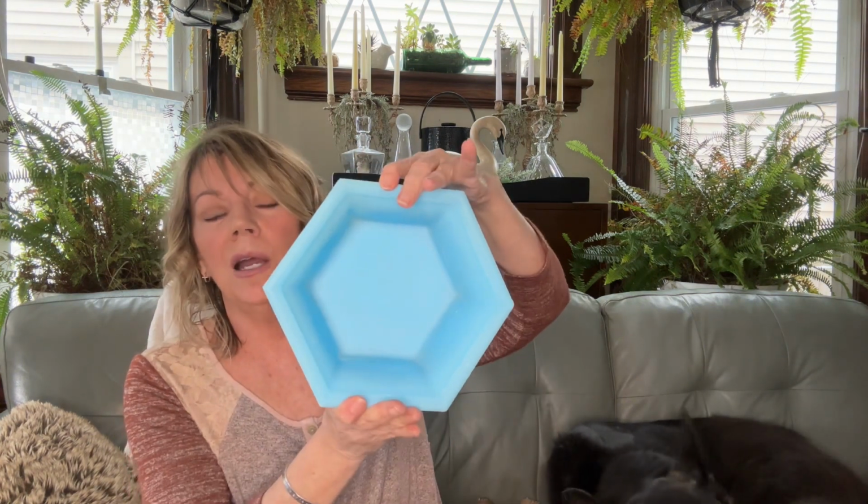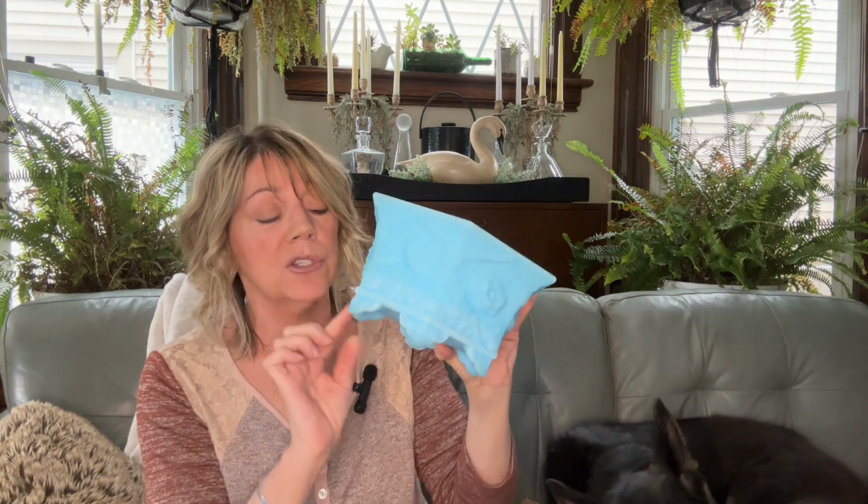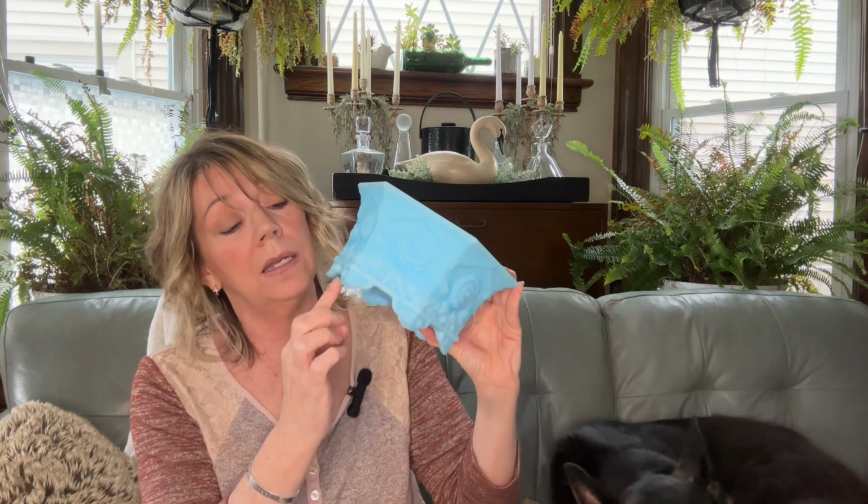It's a 1, 2, 3, 4, 5, 6. So what does that make it? Not an octagon, that's 8. Hexagon. So hexagon. And just so you're aware, there are some little flea bites in some of these feet on the bottom. But I thought it was too beautiful.